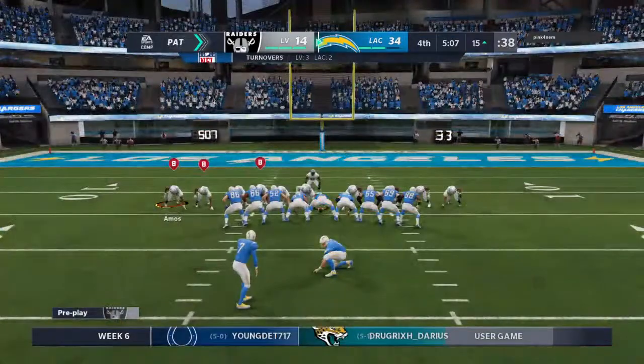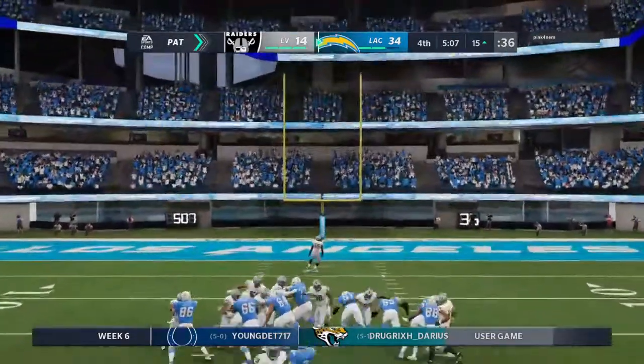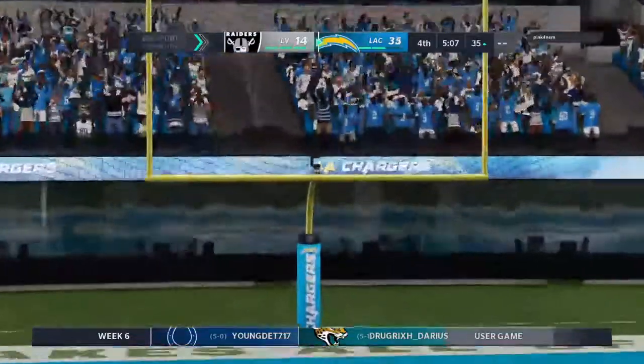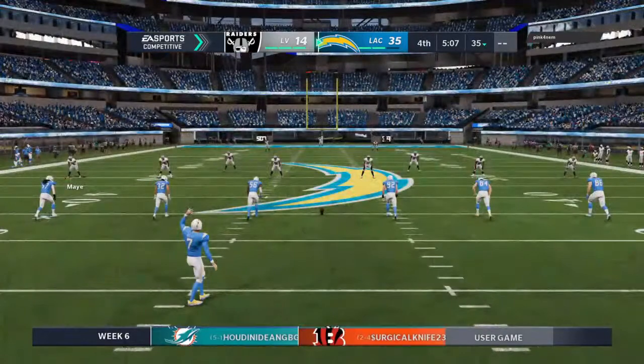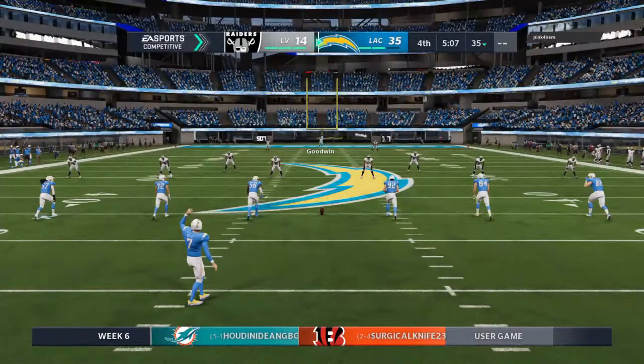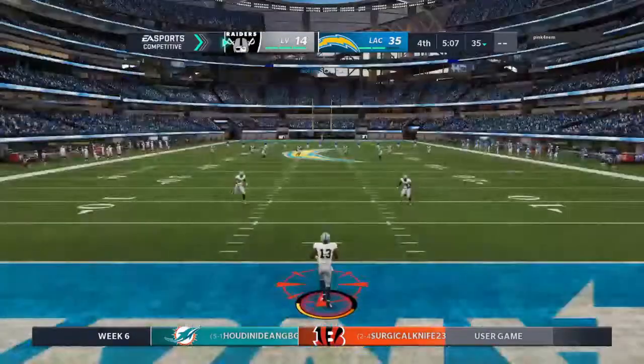Extra point try by Bailey. Point after. And he's been a busy man, 5 for 5 now as he knocks another one through to extend the lead. Chargers 35, Raiders 14. So here's the kickoff now as he'll get it again following that fumble return for a score.